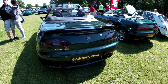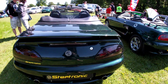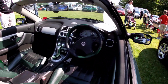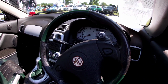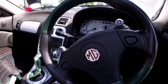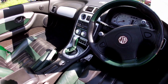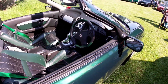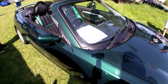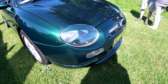This little one has Steptronic, which is a fancy gearbox, apparently. It's got these little knobs on the steering wheel on the top, and you can change up and down gears, or you can just have it in automatic. I've not seen that before. I like the green seats and the seat belts. It's got a little angry eye covers on as well, look.